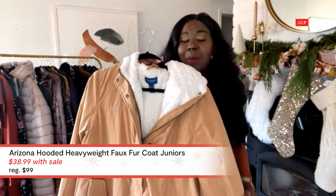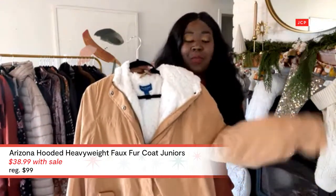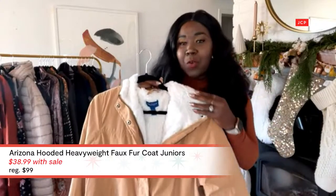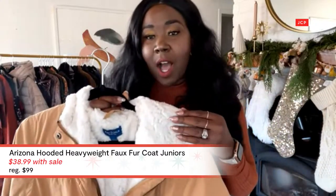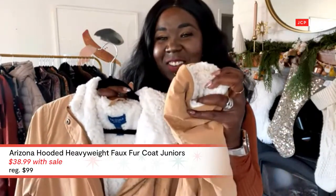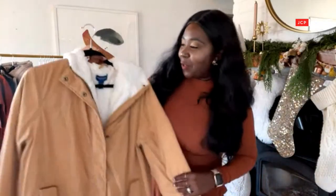This one is by Arizona, and it's another kind of heavier weight coat. It's got a faux fur in the hood, but it also has it all the way in the sleeve here, which I love. Because who doesn't want to feel like they're wrapped up in a blanket, right? When you're freezing cold.